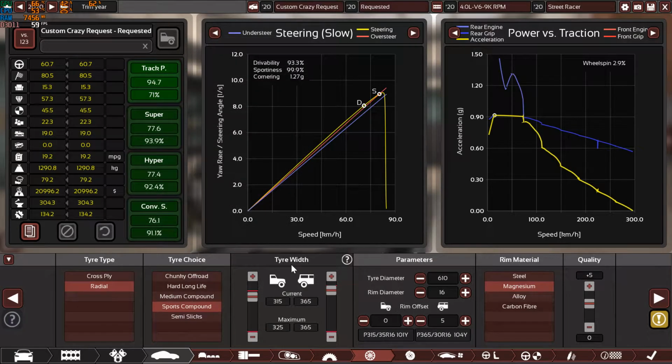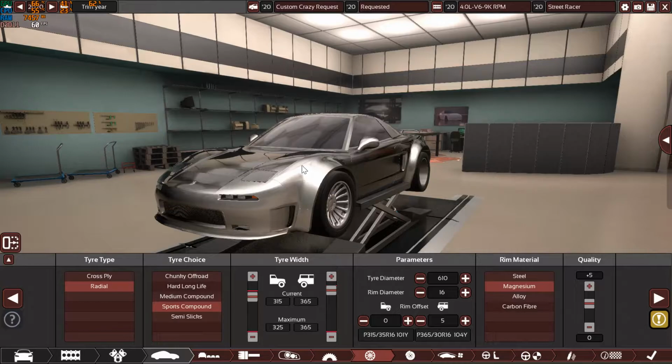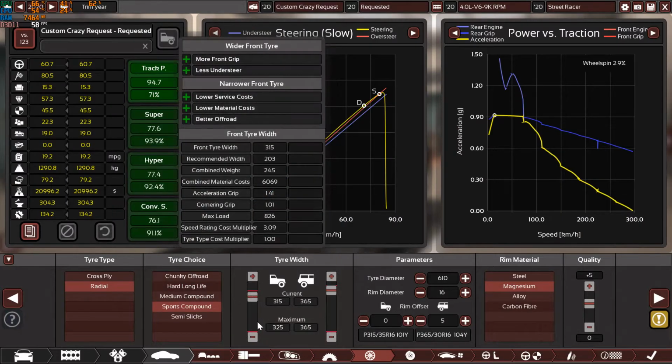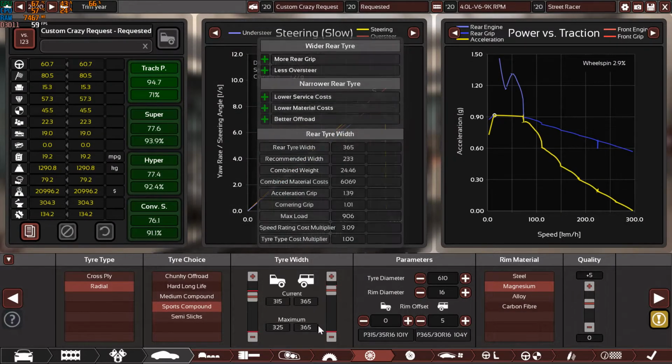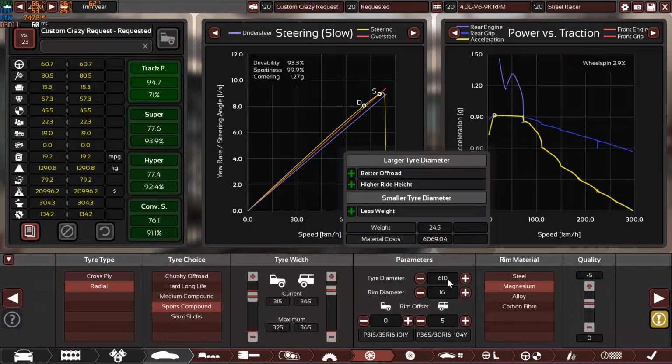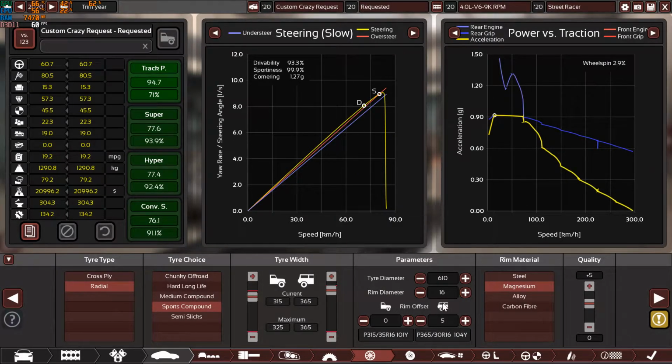Now let me show you the tire width, because this is where the crazy bit continues. As you can see, because of the extremely wide tire flares or wheel arches, at the front I went with 315s because it's the best to go with, and 365 at the rear because, well, it's the max and it will provide as much grip as possible. And with this kind of tire width, with 16 inch rims and 610 tire diameter, and 5 on the rear offset, with magnesium rims and a very, very custom suspension setup that I'm going to show you later, we went with 99.9% of sportiness.